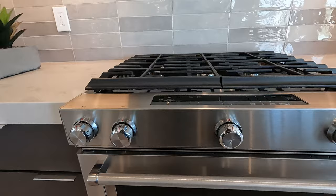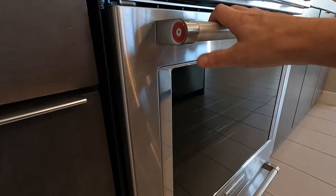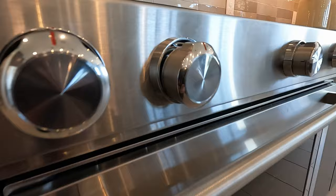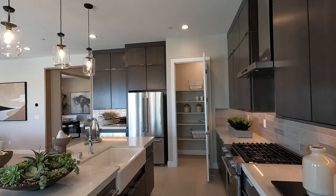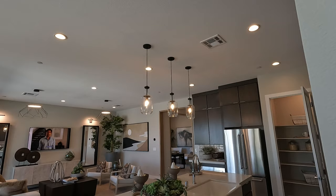I don't know, the cooktops are cool, but the range in its full glory. Clean knobs. Got the 5 burner. And they pulled this tile backsplash all the way up, not all the way past the hood vent, but now just want to take a little bit of a step back and look at the lighting. Looks like we have 6 LEDs over the kitchen.